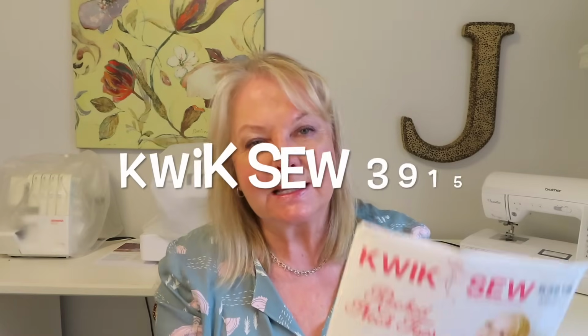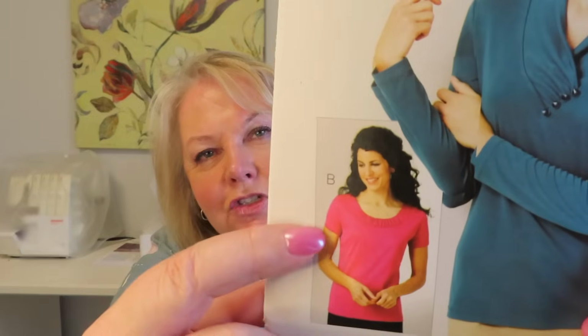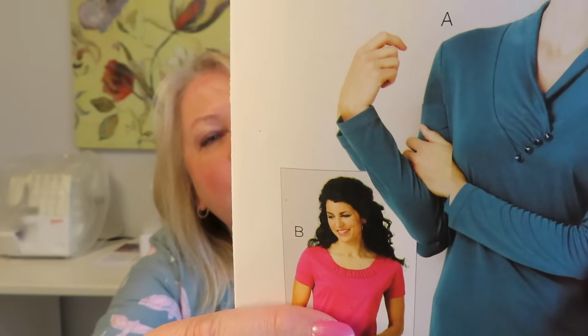And that pattern has one look, one view that I've always wanted to try and I haven't. So this is Kwik Sew 3915. I've made this version a couple of times, very much like it. This is an excellent pattern. But I've always wanted to make this version, the one with the ruched neckline.